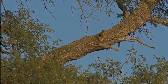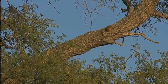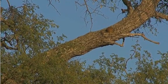What have you spotted, Liam? A sunbathing squirrel. Where are we looking now? Trying to see. Oh, there we go. Well done.